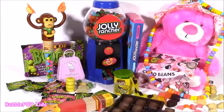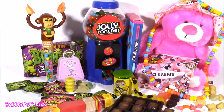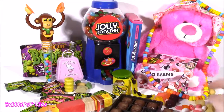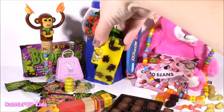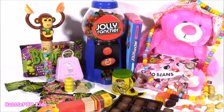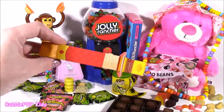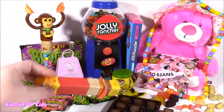And there it is, everybody. The end of Candy Bonanza. I cannot even tell you the number. I lost count. Maybe number 18 or 19. Not too sure, but I loved all of these candies. Some of them were super gross, like the boogers, this bug tape. I've never seen anything like that. Some were amazing, like the Jolly Ranchers. I didn't like these ones so much. And this little thing with the sword with those jawbreakers, that was kind of weird.